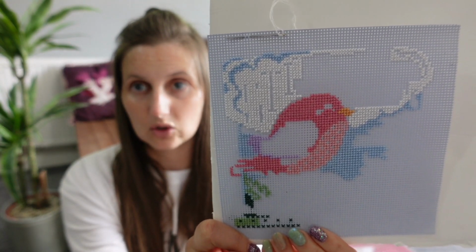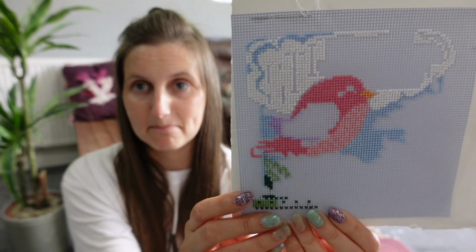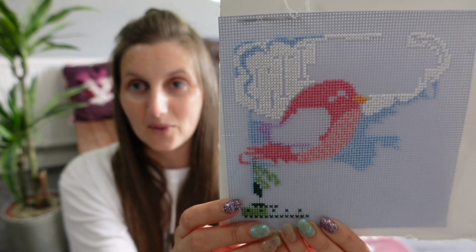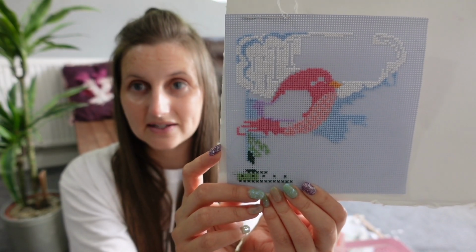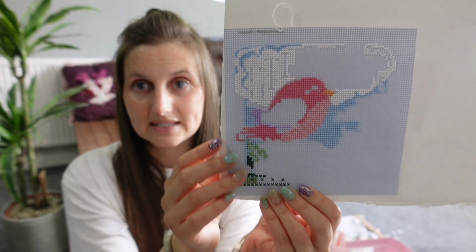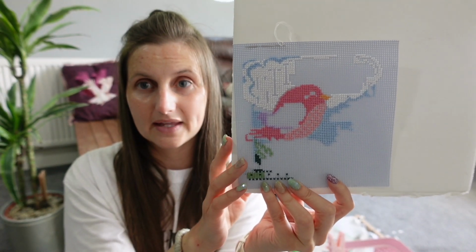Done quite a lot more on this. The big white cloud at the top is getting much larger. My bird has gotten bigger. Filled in quite a lot of background. I think I've done a bit more green. So yes, I've still not started beading on this. I'm saving all of that till the end, but definitely some nice progress on this.